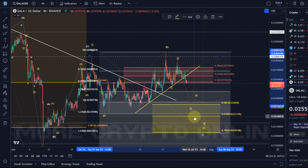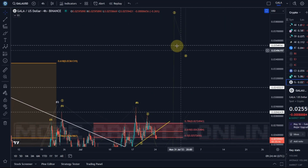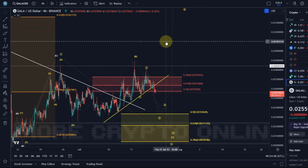And let's see if we can get that wrapped up with a retest of the yellow box, in which case the setup would get valid again, and still be relevant for a continuation in a third wave rally to the upside to around 4 cents. But first of all, we need to wrap up this correction. Okay, that's my update about GALA.